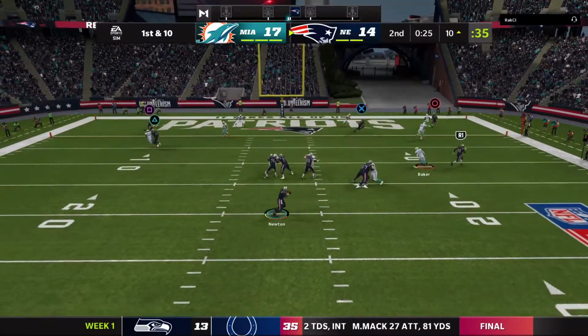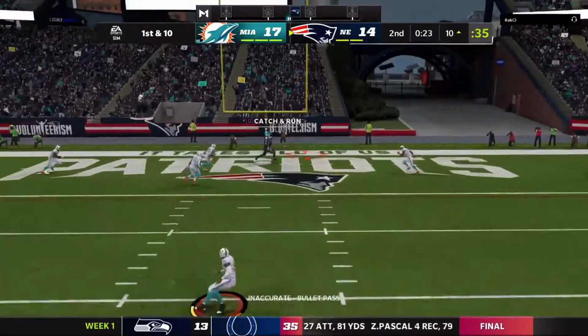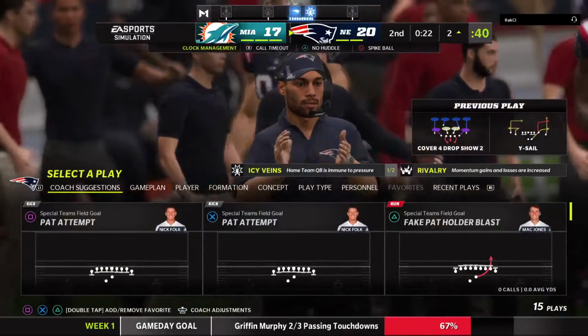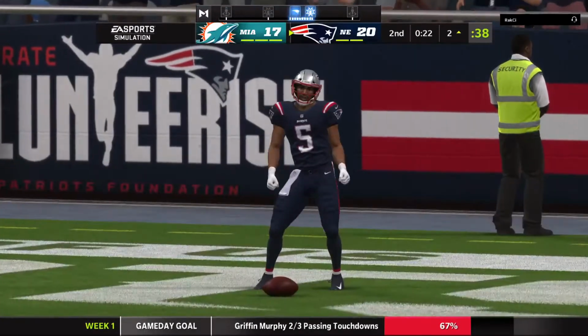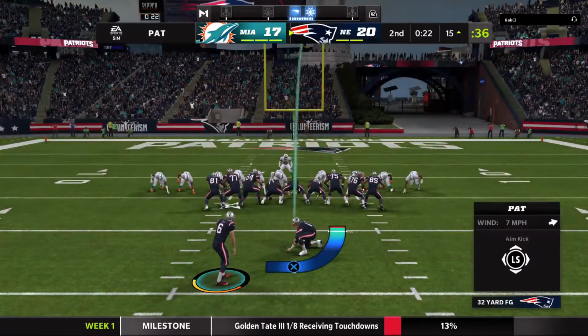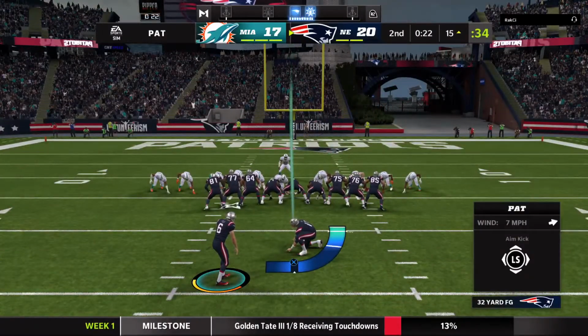Newton now to throw. And this is caught. Touchdown, Patriots. Golden Tate there to make the grab. And once again, the Patriots are back out in front.